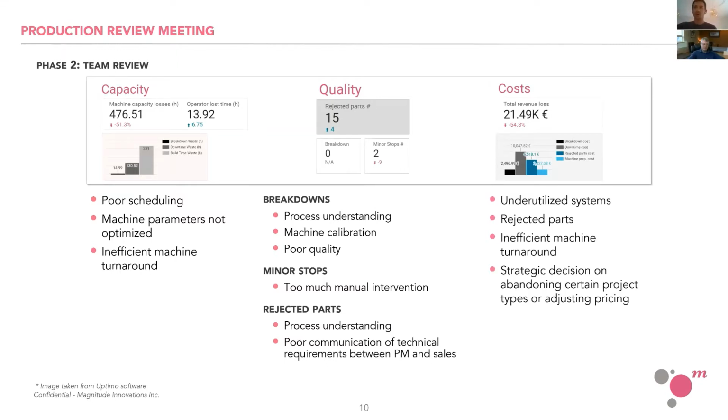And finally, we have costs. The reason why we mentioned that last is because, of course, cost is something that we're constantly driving to improve, but cost is usually an end result of improvements based on capacity and quality.